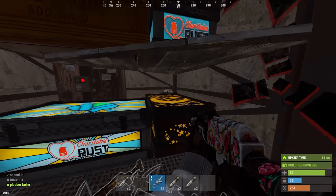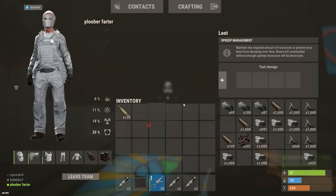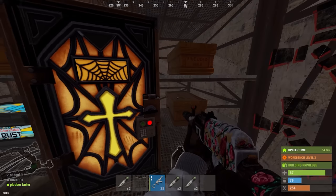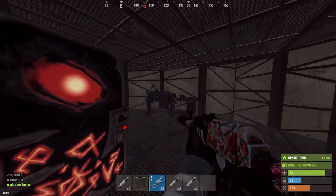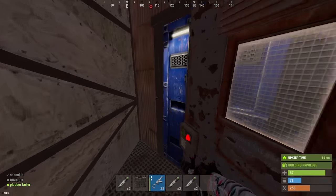Resource box, looking wild. Clothing box looks good, ammo box looks good, TC, pretty good, and a tier 3. I put in a lot of work today. I hope you guys are proud of me. I'm probably just gonna upgrade the base a little bit more, like add more doors where there should be doors and stuff, and then hop off, because it is now very late.